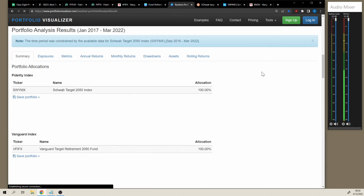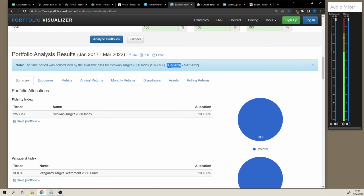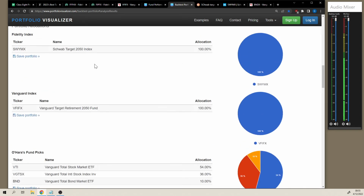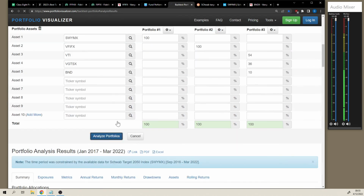This is fun. I'm not sure how fair this is going to be because Schwab didn't establish that fund until September 2016. But it's fun to look at. So starting September 2016, if you had put $250 in a month, Schwab wins. Or no, I named it Fidelity in there and I didn't change the label. Let's change that. Schwab Index right there.